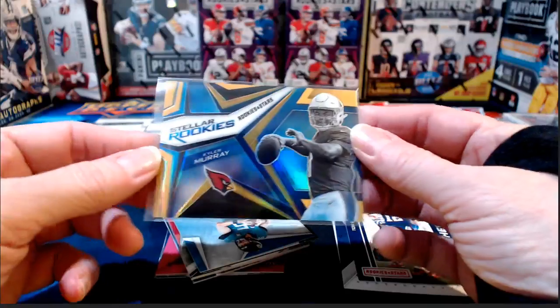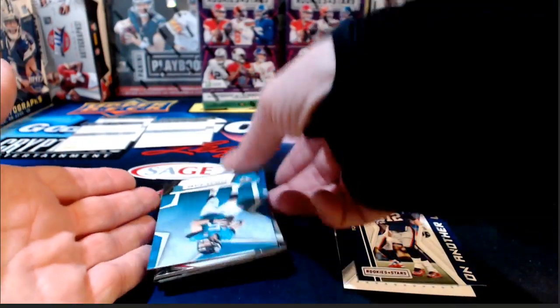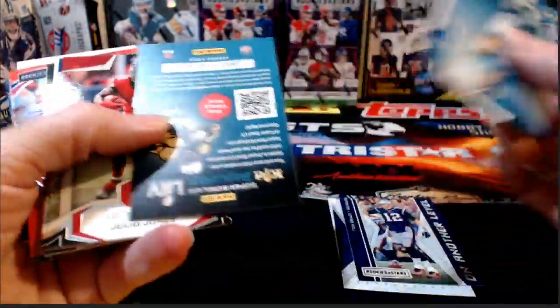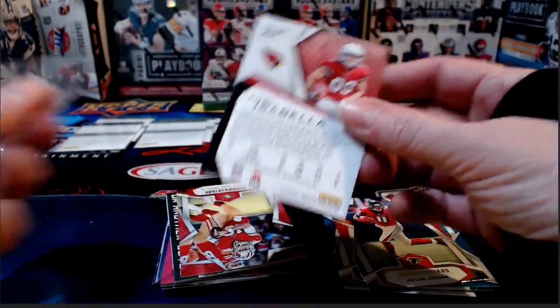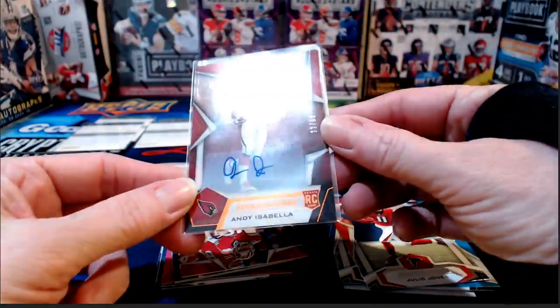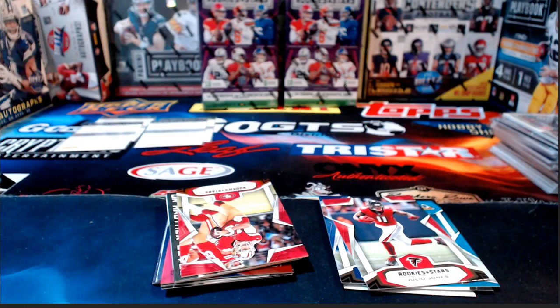Numbered to 10, there's a stellar rookie, Kyler Murray for the Arizona Cardinals. And here comes another hit for the Cardinals. It's Andy Isabella. That one is numbered to 60.